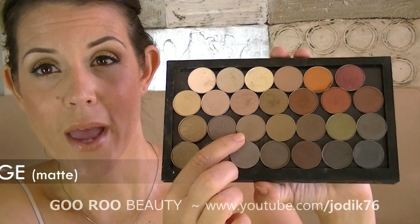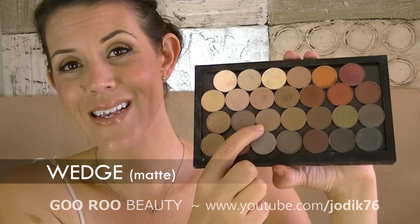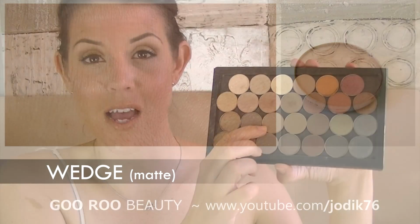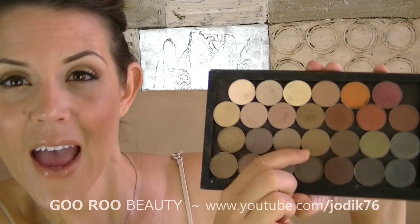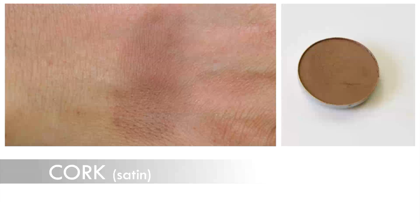Next one along is Wedge. Wedge is one of those shades that is also very nice in the brows because it does have a cool tone to it. A lot of people with a medium brunette brow like to use Wedge. Wedge is also like Soft Brown in that it's beautiful for a transition in the crease. A really nice versatile shade. You can wear that for a subtle smoky eye all over the lid or just in the crease, as I say, or as a transition color. And also Cork. Cork would be similar as well. Cork is a lovely shade for in the crease.